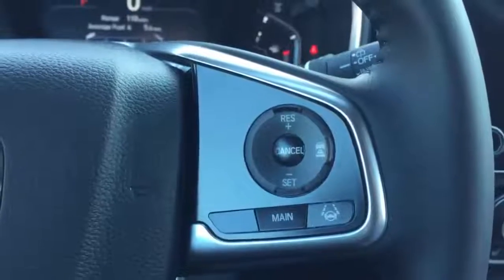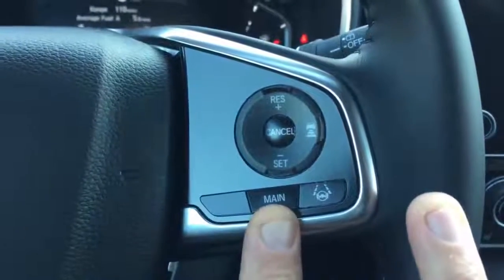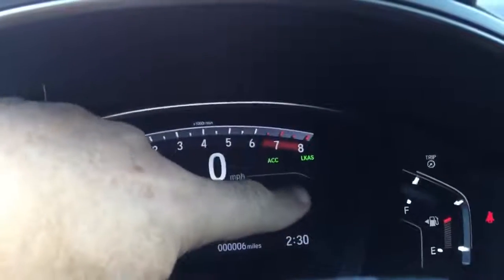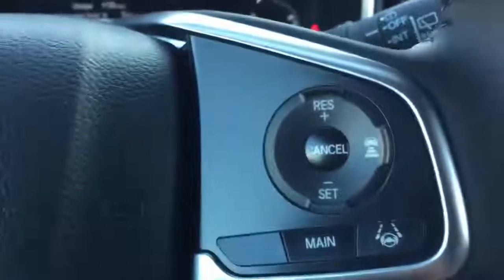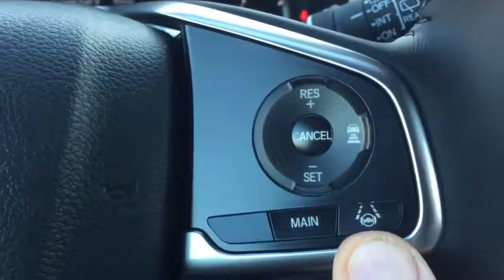Okay, so there's basically three buttons on the right hand side of the steering wheel that we're going to be concentrating on. The first one is the main button right here. When I press the main button, the adaptive cruise light and the LKAS, or lane keep assist, system activates. So that means that's on. Next thing I'm going to do is activate the lane keep assist button, which is this one right here with the steering wheel with the little lines on it.